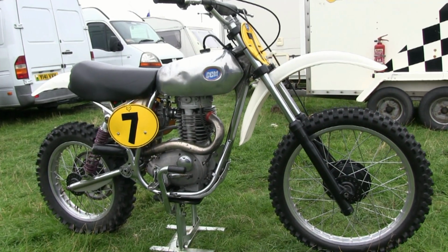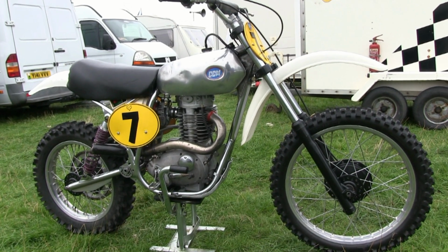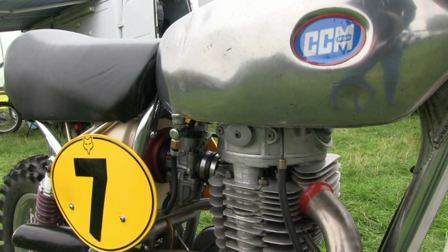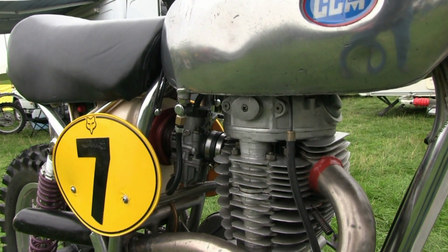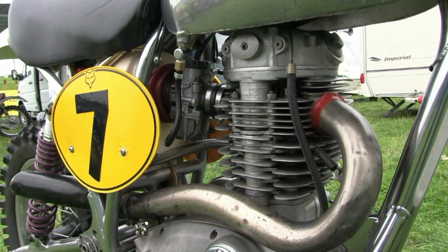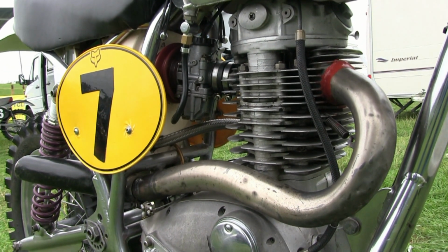It's certainly comforting to know that Norman's old race bike is not parked in a garage somewhere gathering dust and is actually still being raced and still winning races with Norman's son Tony in the saddle.